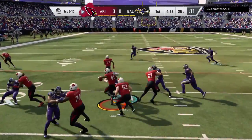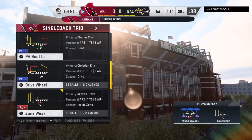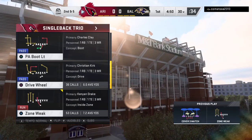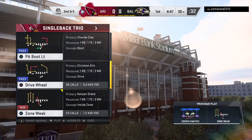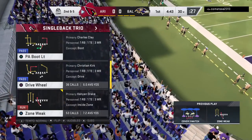Here's the first carry for Kenyon Drake. And he'll get this from the 25 to the 30 for a pickup of 5. Well, I think that's what they're going to need to do here in the first half. You've got to take some pressure off of this young quarterback, and no better way to do it than to establish the running game early.